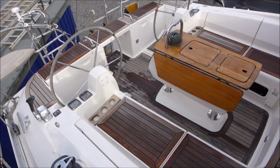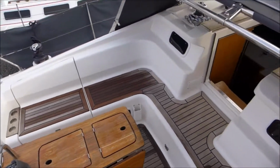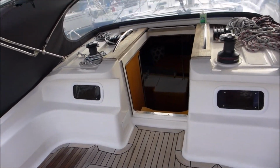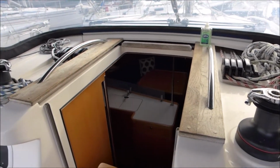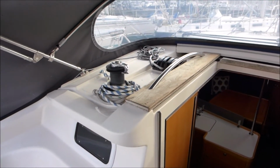The design of these 434s is quite ahead of themselves, and this is one of the last ones to be built before the model change. We can see here all the halyard lines led aft and to these winches. Now let's have a look down below.